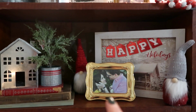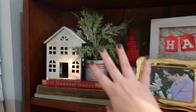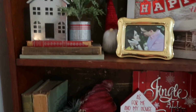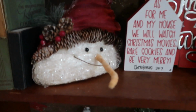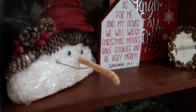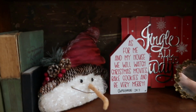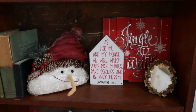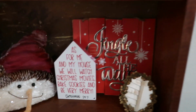But I still wanted to implement my gold, and then I have some old books with the red, and I love the way that corner turned out. And then over here, he's one of my favorite thrifted Christmas finds. Isn't he adorable? Look at his nose, y'all. He's so cute. I just love him. I hope he never breaks or anything because I never want to get rid of him.